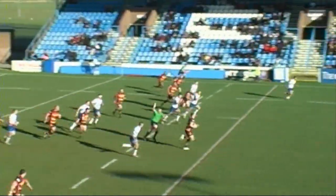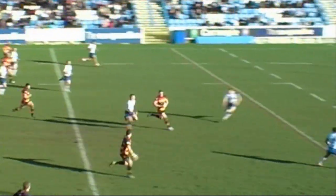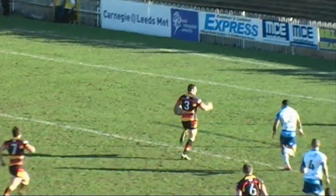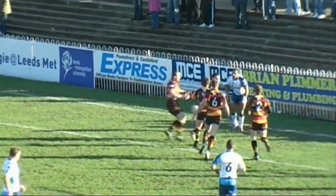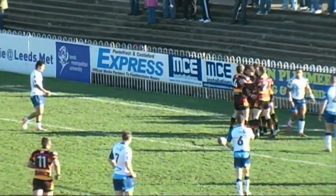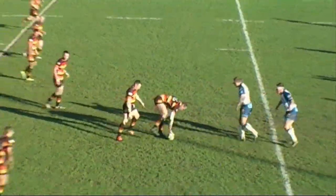Kick's charged down, so that'll be back to one. And it could be first points to Dewsbury as Esters goes for the line. Rayner gets there, but he can't prevent the try despite his best efforts. Well, fifth and last tackle, good defensive set from Rovers.